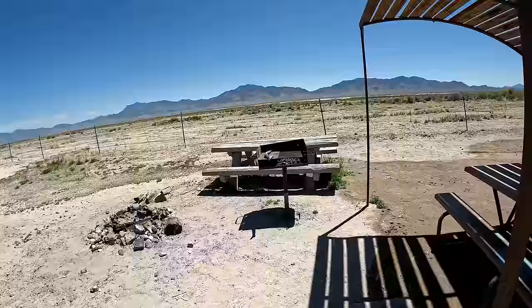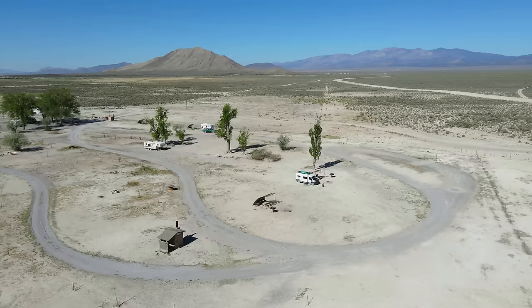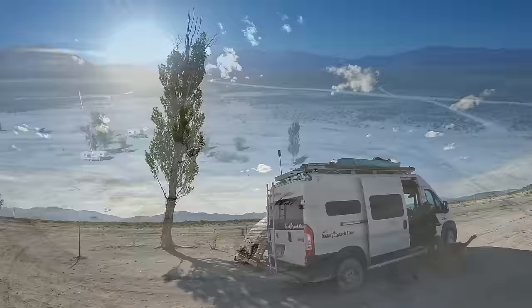Just a really nice campground, especially when you think about the price being free with water. I mean, that's just crazy, especially out here in Nevada, middle of nowhere, Nevada. We've got our own tree, which is kind of rare for this area, because if you look off in the distance, you will not see any trees except for in this campground.